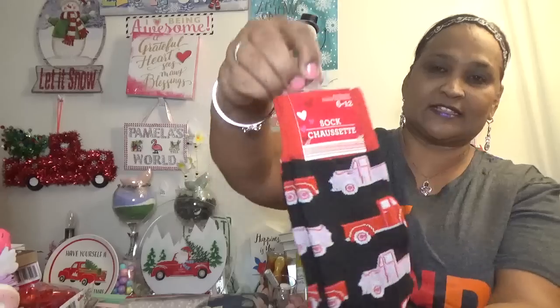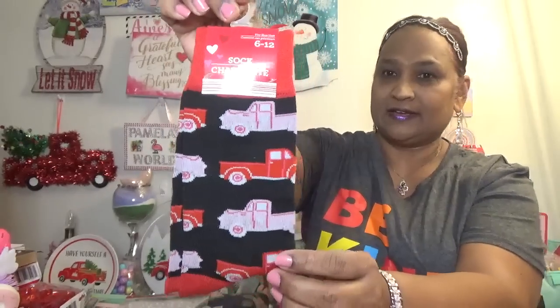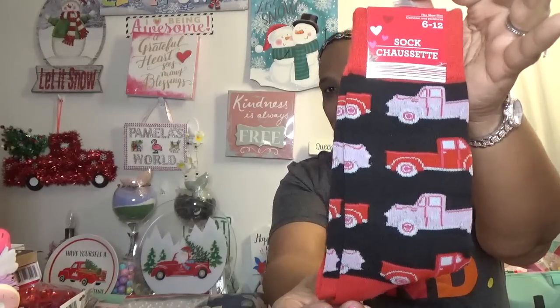Okay, so I have a mixture of all kind of stuff. So I picked up this, and this is the red truck. It's the Valentine red truck. You see the pink and the red truck? Yes, ma'am. Pink and the red truck. See that? Look at that. That is absolutely stunning. So I got that.